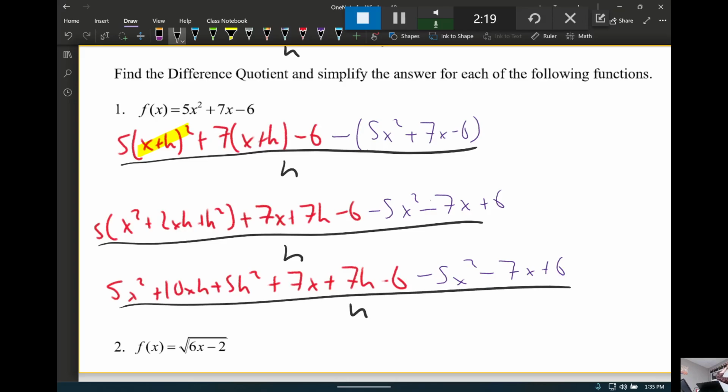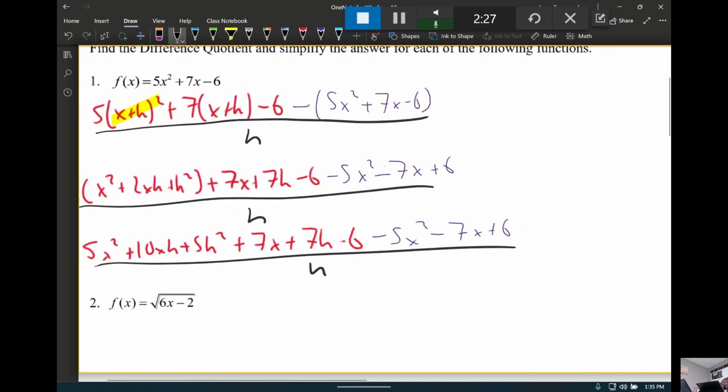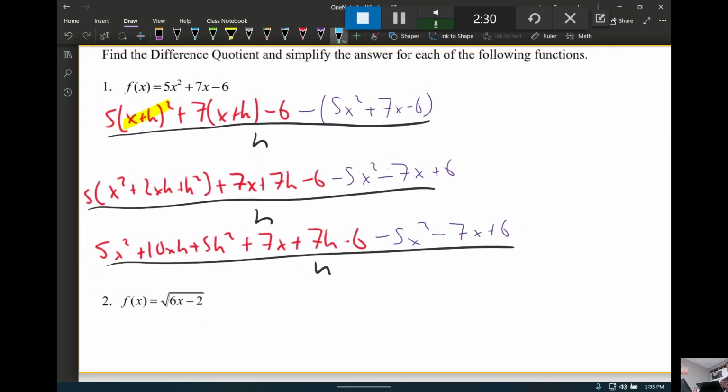Okay, so since I started with the polynomial, the middle chunk of this question was foiling, distributing, distributing, distributing. And now it should finish like all 3 of these question types do. Most of this stuff in the numerator should add to 0, like 5x squared minus 5x squared, 7x minus 7x, 6 minus 6. In fact, the only things that don't cancel out better have an h in there because our last step is to divide out the h's.